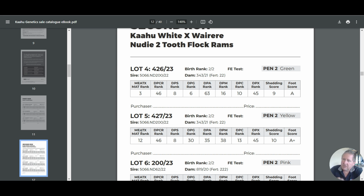So sometimes you can look at 2 rams, and if you adjust for the adult size, you may find one may be better or worse than the other, or more suitable to you if you don't mind a bigger animal. Colour, eczema tolerance, shed score, and feet. Okay, so again, that's explained at the beginning. Again, in the adult size, the biggest ram will be a 90, and the smallest ram will be a 1. Okay, you can see here, if you look carefully, these 2 are brothers.